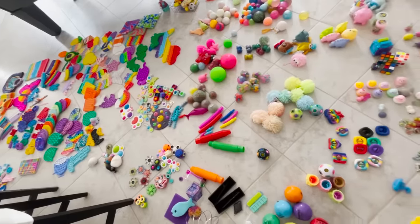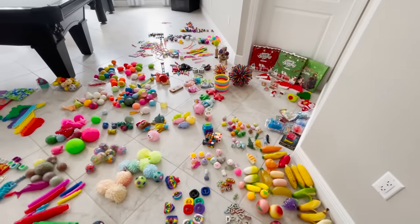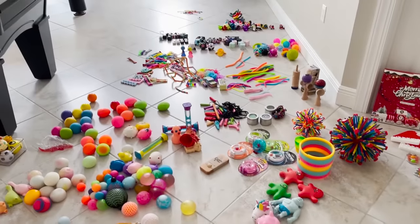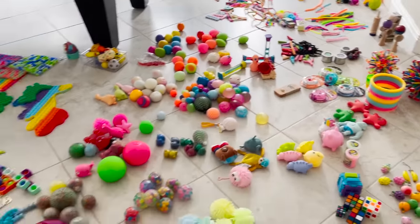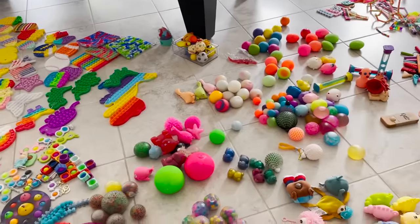Okay, let me take a quick look around. My fidget toy collection is literally changing every single day because I'm constantly giving them away or trading them or sometimes getting new ones, like when I do my opening mystery package videos. But this is what I currently have.